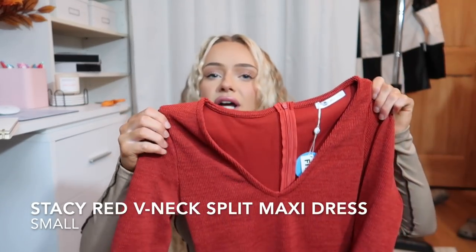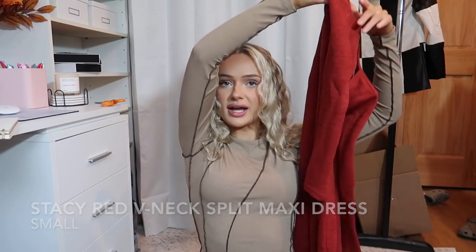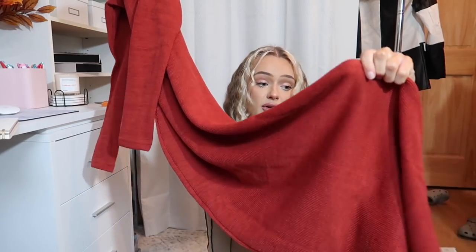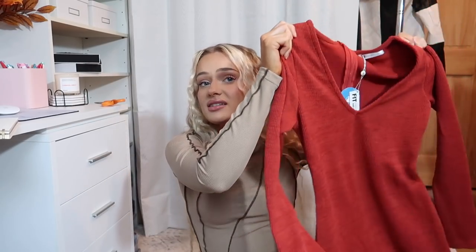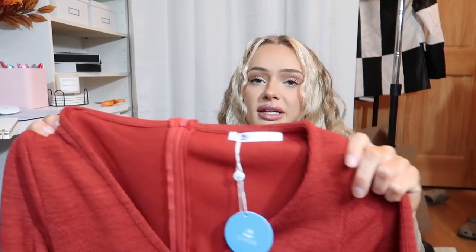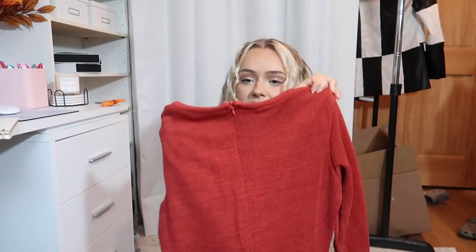I received a separate package from Cupshe, and I wanted to include these items in the video as well. So these are clothing pieces, not bathing suits. I got it in a small, definitely sized down, but it's this red V-neck knit dress, perfect for the fall and winter. It is very long, a nice long length, so it's something you can wear around family to a nice dinner. It's a knit material, and it's got a zip-up in the back.